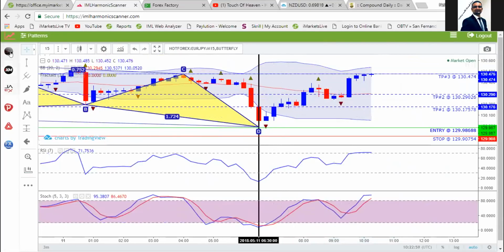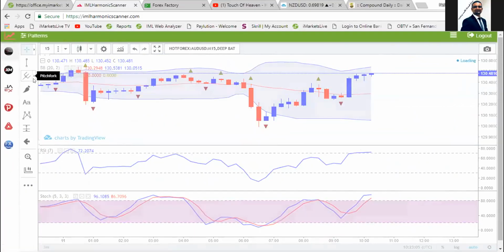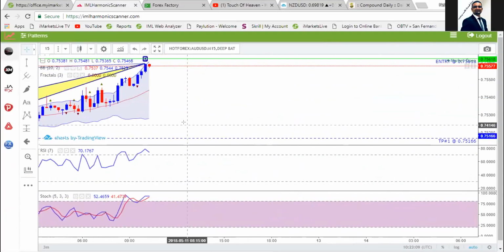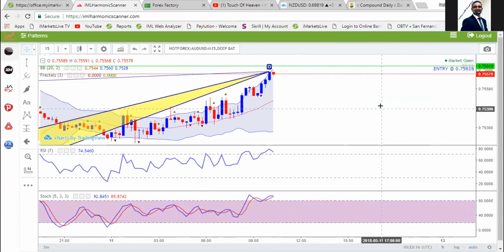So let's see if we get some other examples. And it works well. It works as well on the H1. Yes, definitely. Spend a little bit more time behind the market for that as well. Now, what happens with the H1 and the H4? That's really for those who have a little more time at home.